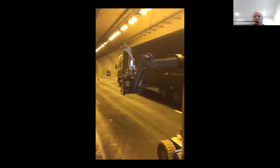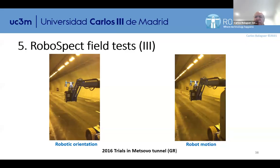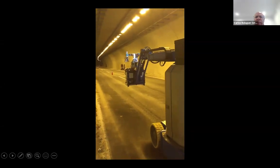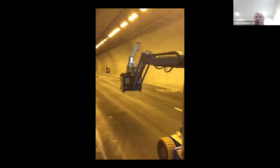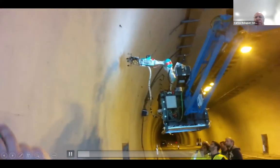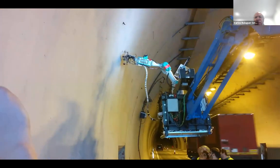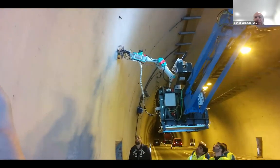This is the orientation of the robot. This is an example of the orientation of the robot. This is an example of robot motion. And now I will show you the video of real detection of the crack, and how we touch this curved surface.